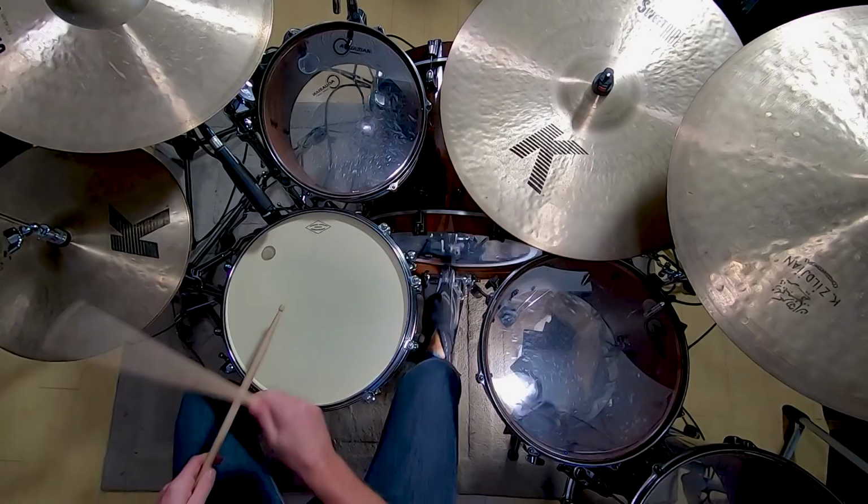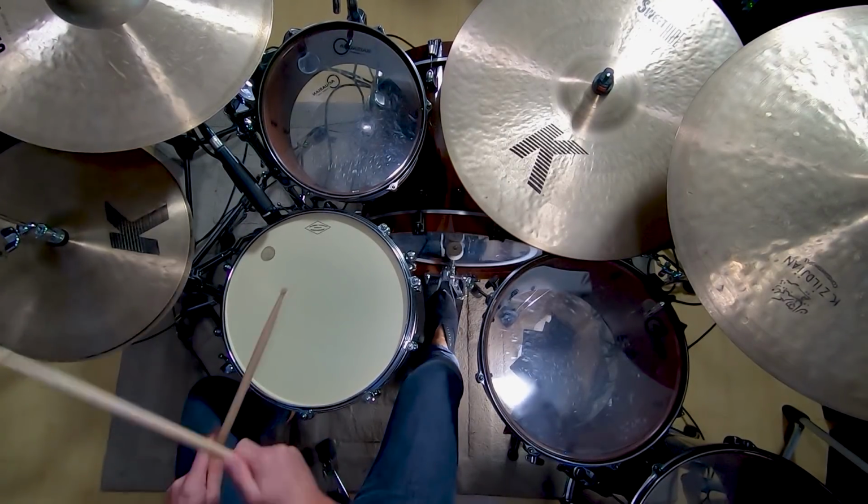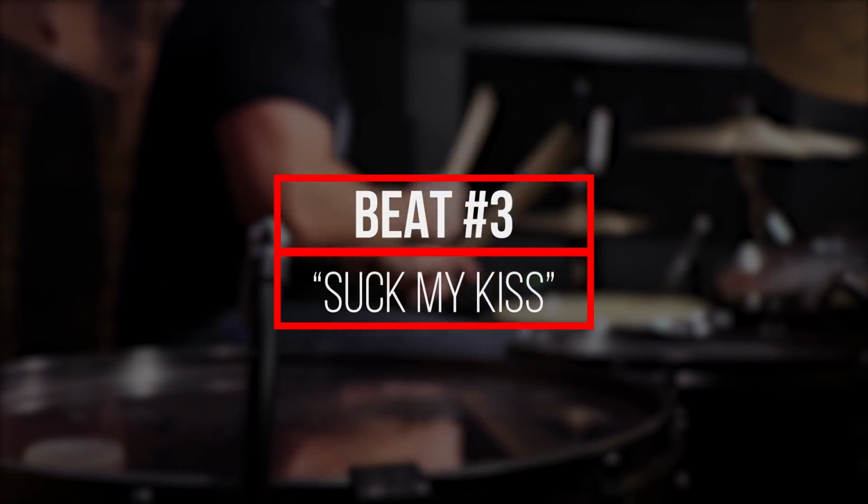The third groove that I think you should know from Chad Smith is at the 24-second mark of Suck My Kiss. This is a throwback to some funk rock type roots. So it's going to be a 2-bar groove, and we are going to play, again, 8th notes here on the hi-hat, and the kick drum, 2 and 4 on the snare drum in this first measure.